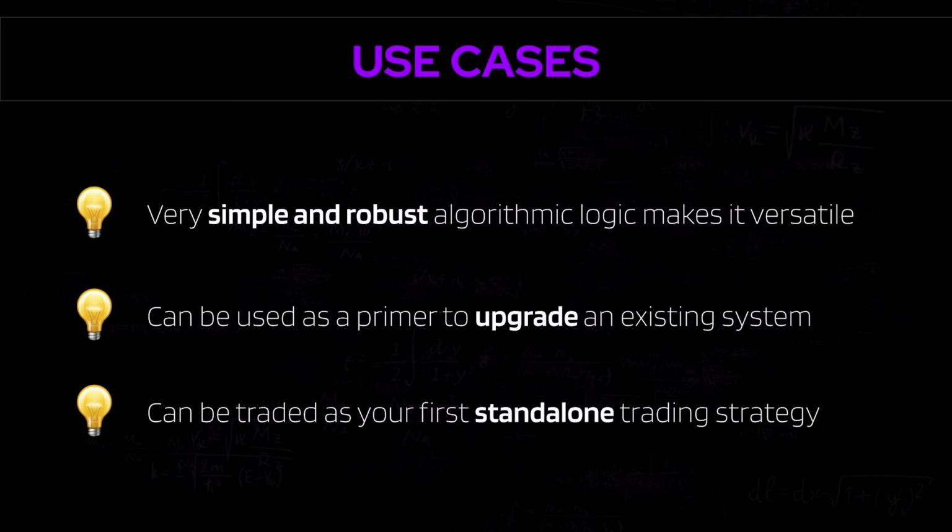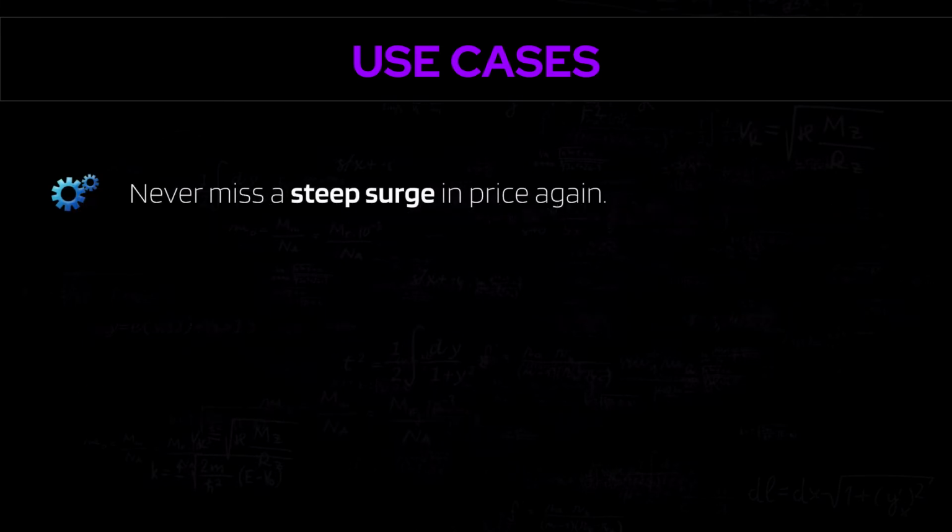Now, technically speaking, here's what you can expect this trading system to help you accomplish. Obviously, not many outcomes can be guaranteed in trading. However, it still is possible to tweak quantitative logic to ensure that it deals in absolutes when it comes to certain algorithmic behaviors. And it will become very apparent as you learn about the system's logic. In this strategy's particular case, it will allow you by its very design to never miss a steep multi-week price surge or a bullish turnaround ever again.